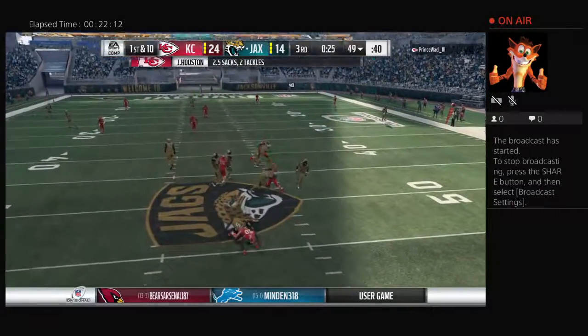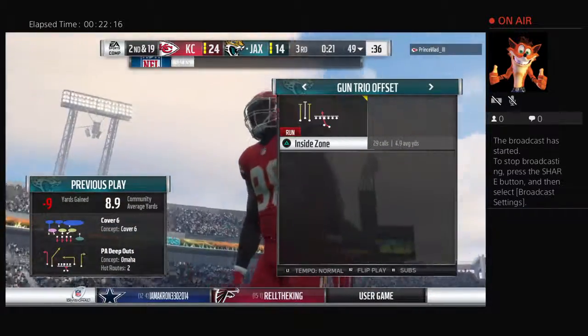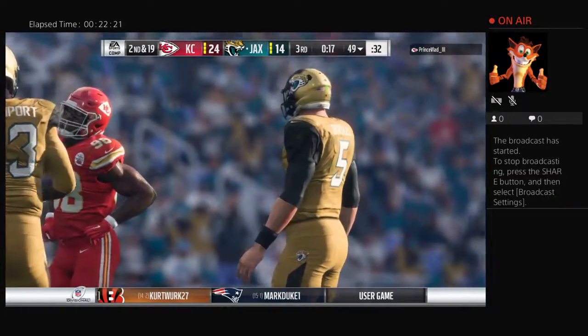And no escaping this time as he'll go down. They got him for a sack. Justin Houston in there to get him his 2nd sack now of the afternoon.